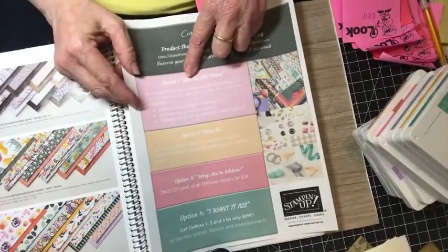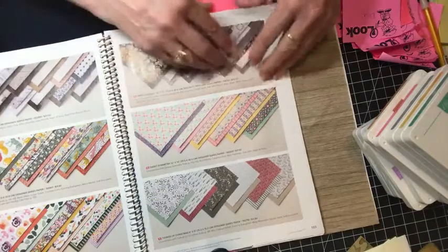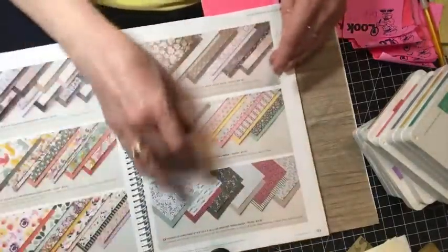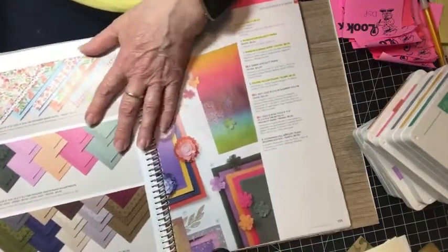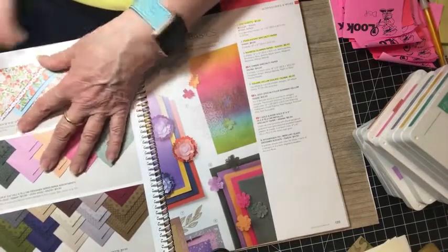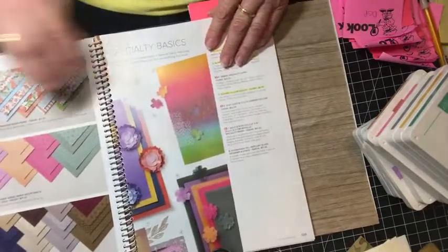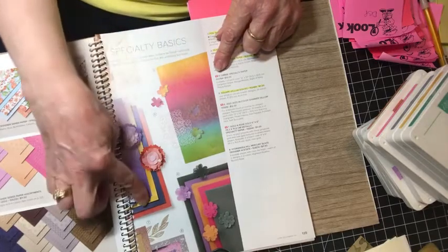These are the DSPs: 1, 2, 3, 4, 5, 6, 7, 8, 9, 10, 11, and on option 1 you also get the coordinated cardstock. So those are the DSPs, and these are the subtle DSPs, or the family color DSPs that I was telling you about earlier. And then you'd also get some of this ombre specialty paper right here.